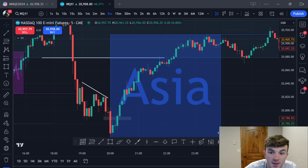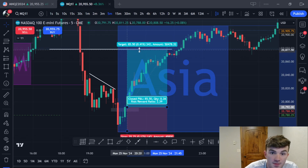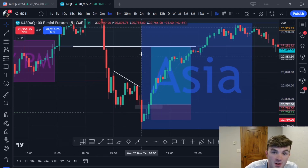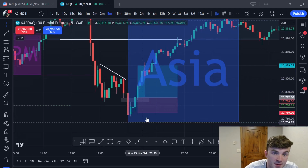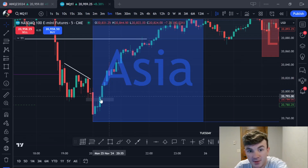This would have been a 2.3 to 1, or maybe even like a 3.5 to 1. But I'd probably take most off at the end of this trendline liquidity here. That's a 2 to 1. That's great. Stop loss being if you close below this old bearish fair value gap. So really, really nice trade.